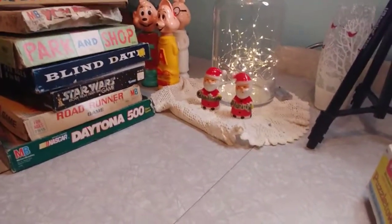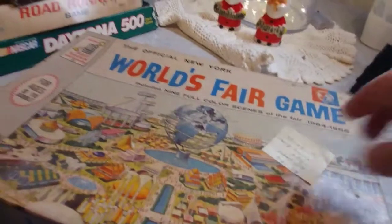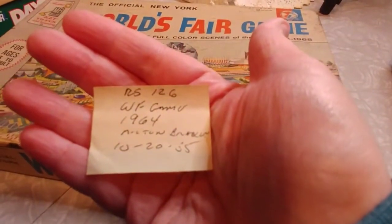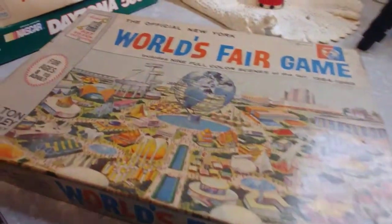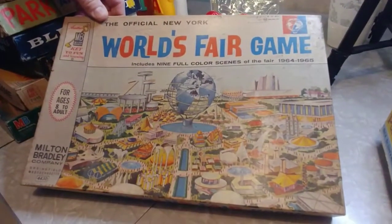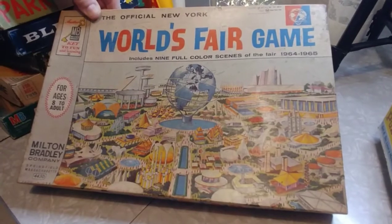Okay, the next game, this one is so cool. It is from, the sticker is on it, the World's Fair from 1964. Milton Bradley game. Look at that. This box is really, really dirty. But still, look at the color, the graphics on it. The official New York World's Fair game. Okay.